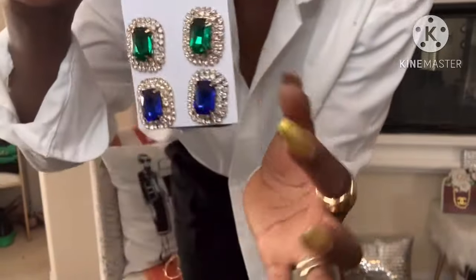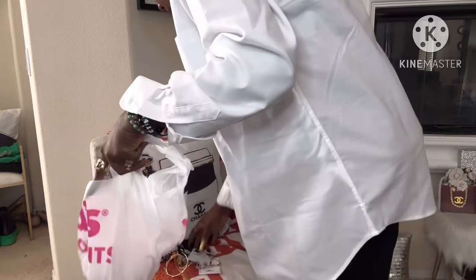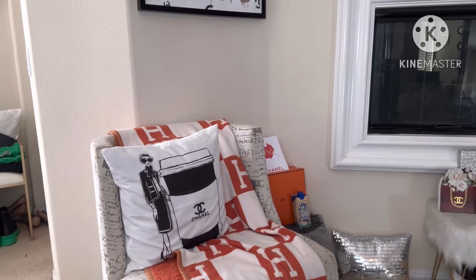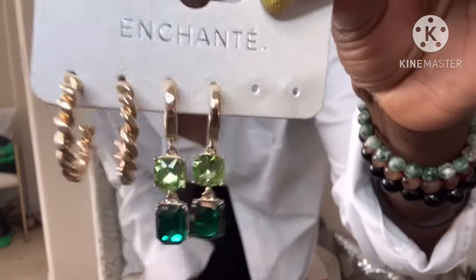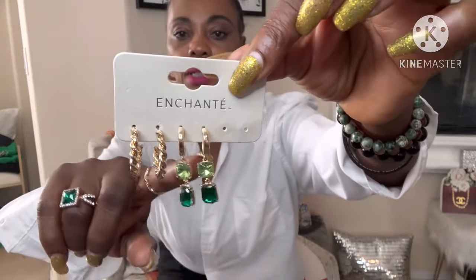But do you see it? Super rich. Then the one that I'm wearing, I don't even know what I did with the rest of them. Let me see. Where did it go? Okay. So, yes. This is by Ashanti. Okay, here we go. This is the one that I took out of here, and this is the one that's left. I love this little drop, and this one was $6.